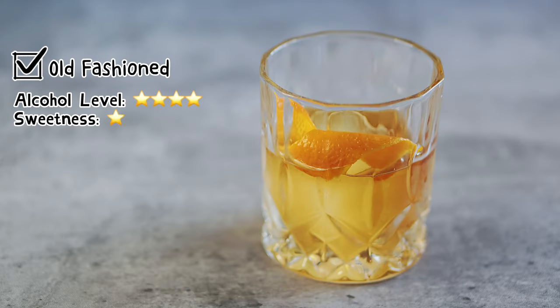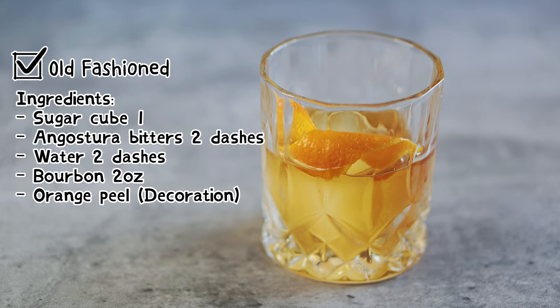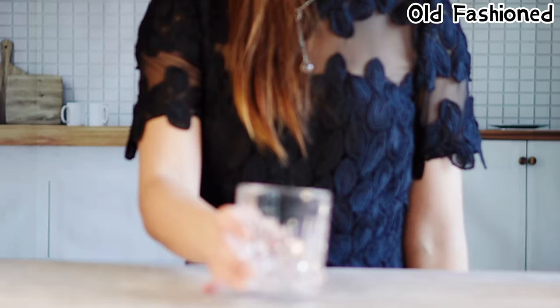Just like the Manhattan, Old Fashioned is another classic whiskey cocktail, and bourbon lovers will never get tired of it. It is actually quite simple with just 3 ingredients: sugar, Angostura bitter, and bourbon, and with an orange twist garnish as a great addition to the drink.